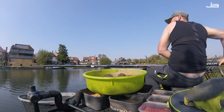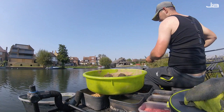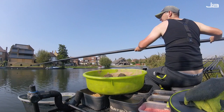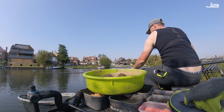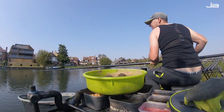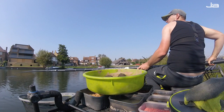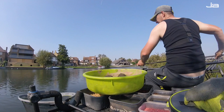If it was a lot flatter, I wouldn't hesitate to ball it, but it's not. Oh, it's horrible out there. Cupping eight balls. Only just went in, so let's see. Make sure. I just don't want any doubts as to where my bait is. It's like this.